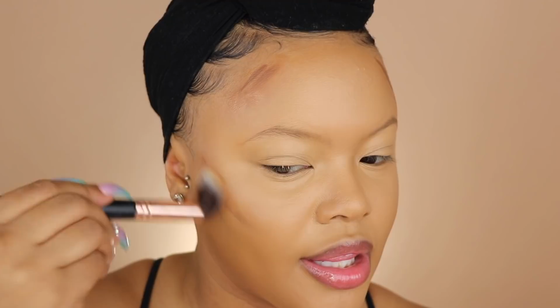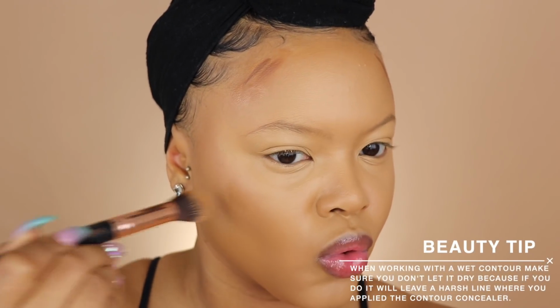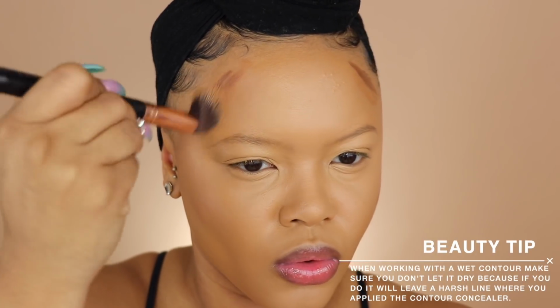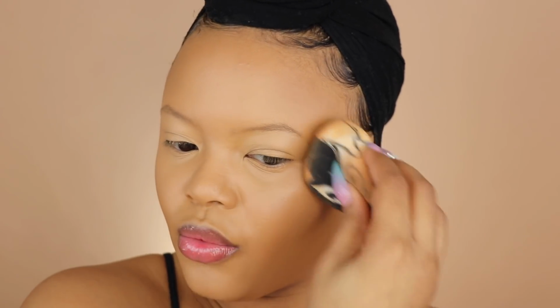And I like to take Lightning Crew. This is a brush from M.O.T.D Cosmetics, and I like to blend out my contour with that. My cream contours with this. And take the bottom of it and just go over top of where those 2 things meet, the contour and the concealer meet. Just go over top of it.